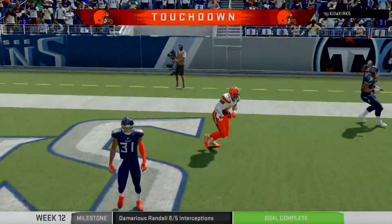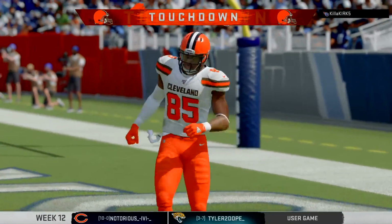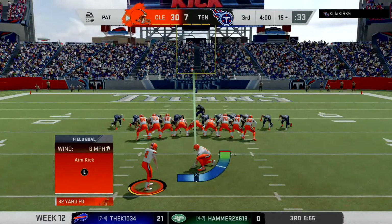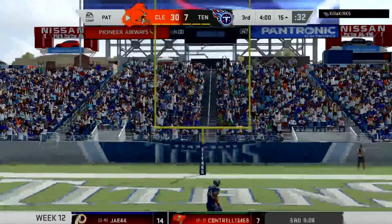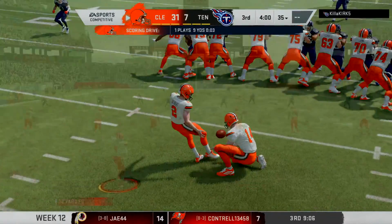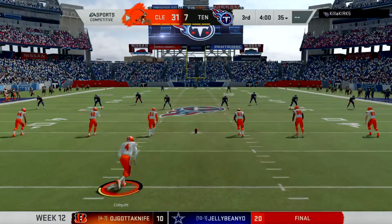Njoku pulls this one in. He's got it for a Cleveland touchdown. David Njoku, his 2nd touchdown on the season. And the Browns take advantage of field position on the turnover to cash this one in. Extra point by Seibert, up and good. And the decision to just kick the extra point winds up successful.